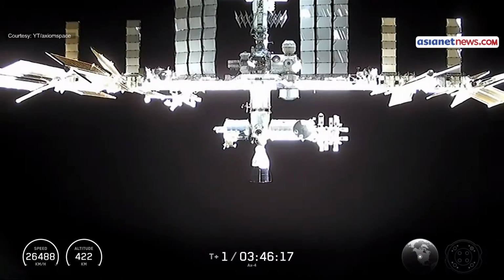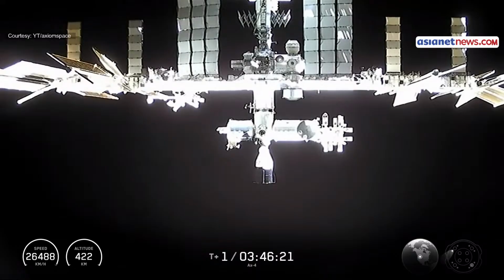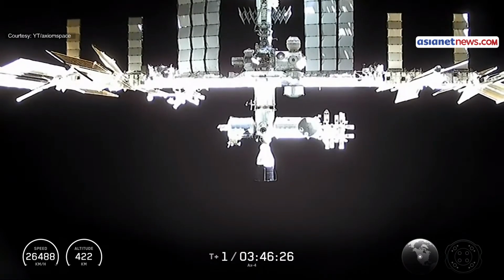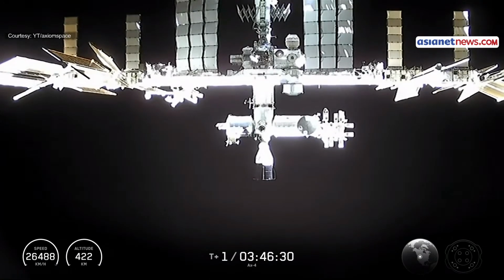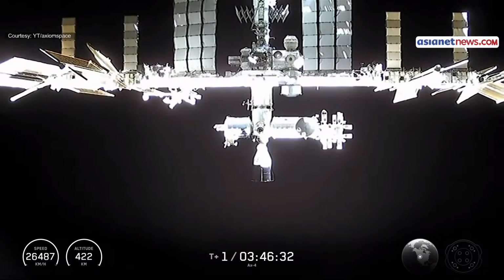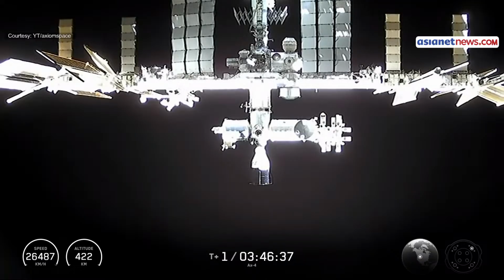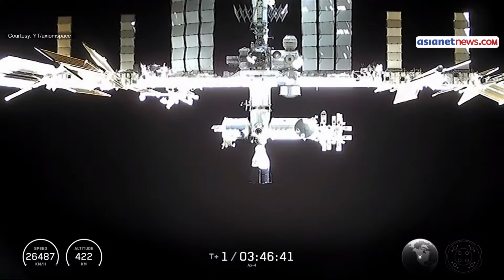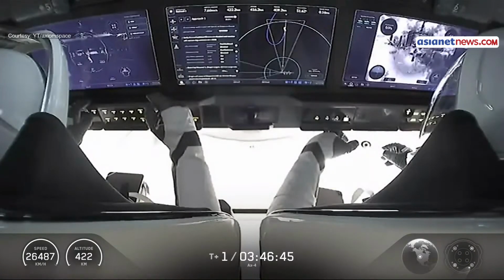And now on the path to reach waypoint 2, teams on the ground have concurred that they will take a brief pause at waypoint 2, which is 20 meters away, to make sure everything is aligned precisely. And there you see the view from Dragon and that newly illuminated International Space Station as the two craft navigate their way over North America, coming into an orbital sunrise and daytime period.